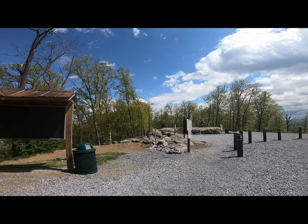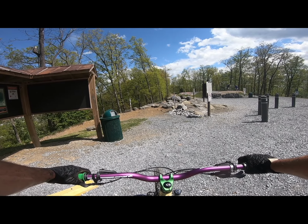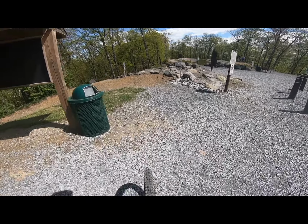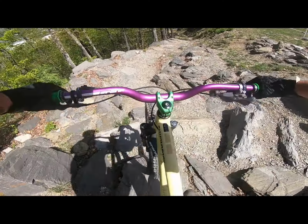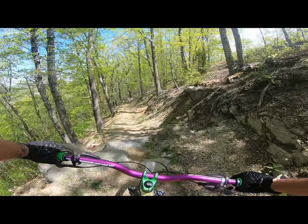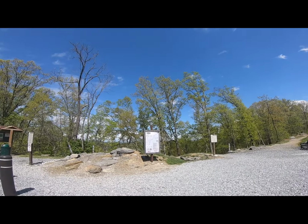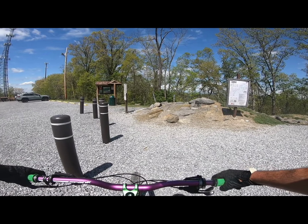All right, now we're going to do Posse's Club. There's two entrances to this roll-in. I'm going to do the easy one first and then go for the harder one. Woo! All right. Let's try the harder one. Got the hardtail. Gonna go in the hard way on Posse's.